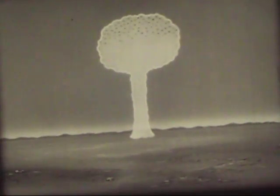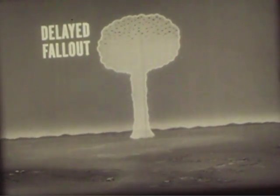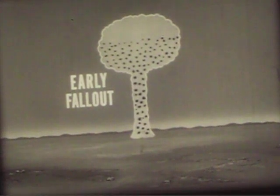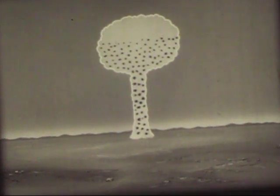Those particles at the top of the cloud contribute to delayed fallout. They remain in the stratosphere for long periods of time and disperse over much of the world. However, it is the early fallout that produces the major survival problem. This fallout contains most of the radioactive particles produced by the bomb. These particles fall to Earth up to several hundred miles from ground zero in dangerously heavy concentrations.